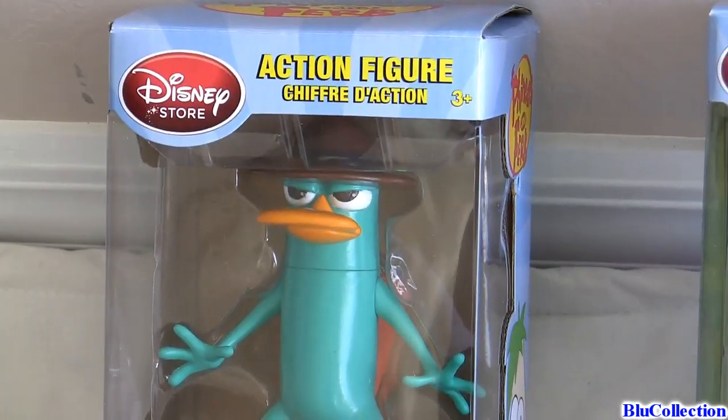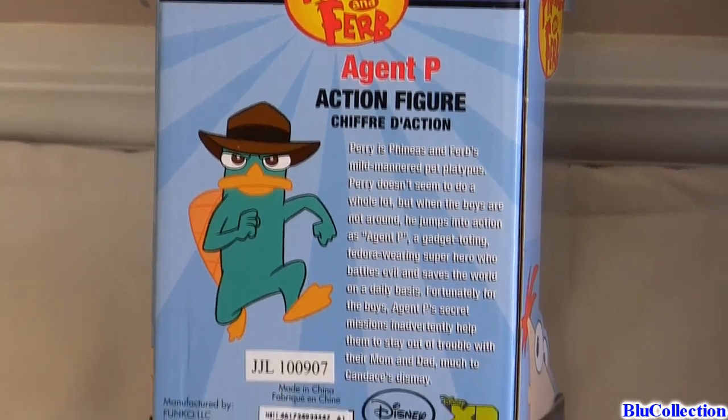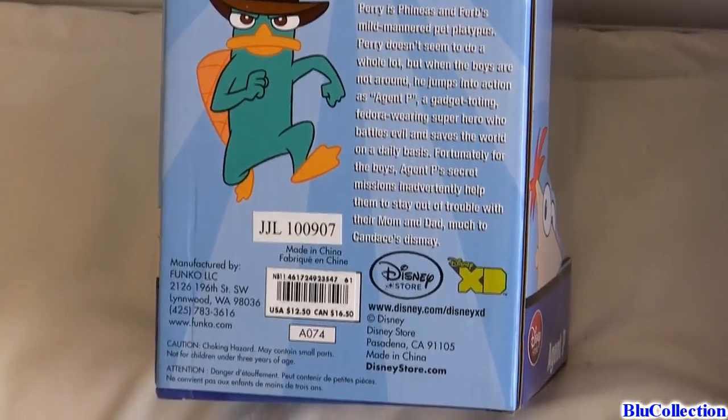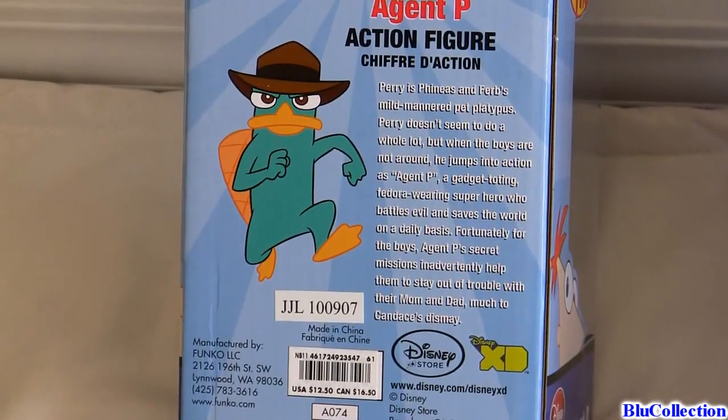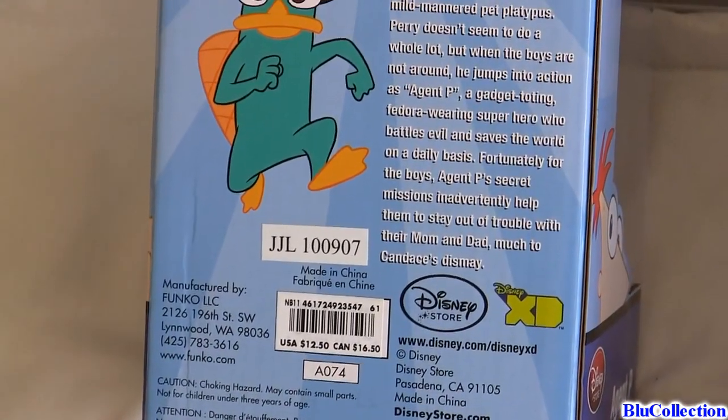He's about 5 inches tall. You can find his action figures online and also at Disney store for about $10. It actually says $12.50, but it was on sale for $10.